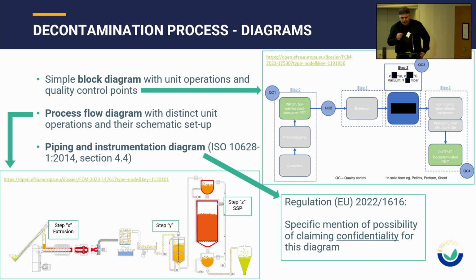The second diagram on the left bottom part of the slide is a process flow diagram, and you may be familiar with this from past EFSA recycling opinions. It has the distinct unit operations, and the schematic setup to give you an idea of what these pieces of machinery are.